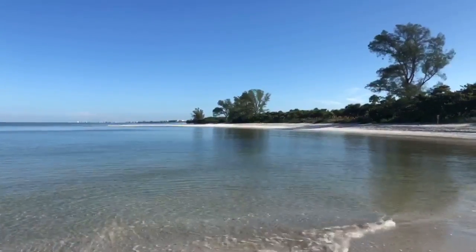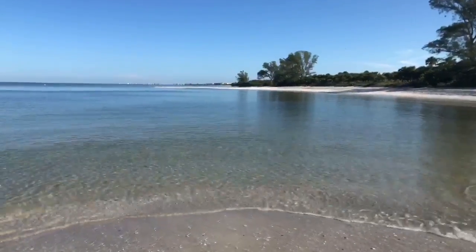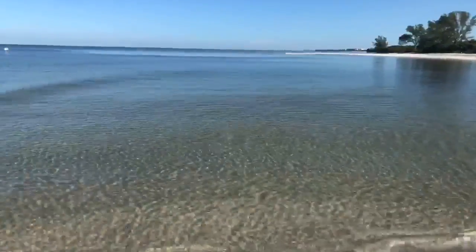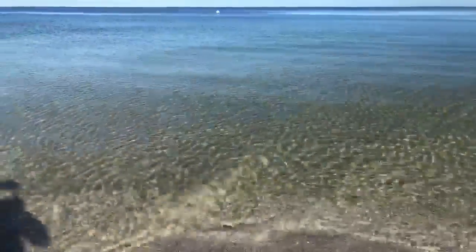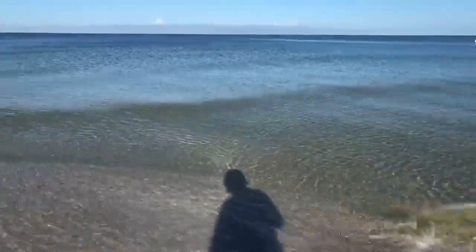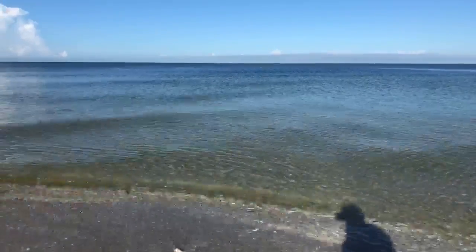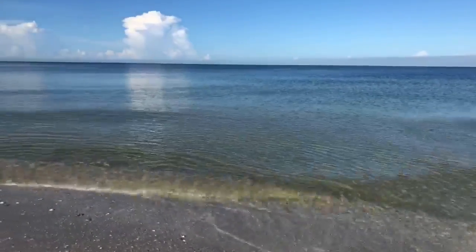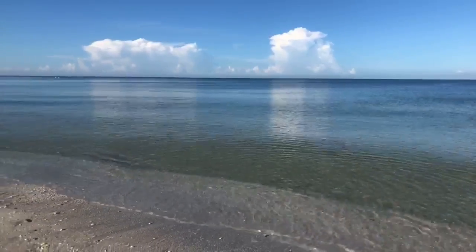Sit here looking at this, and it's just so hard to believe what's out here in this water. Look at how pretty this water is right here. Beautiful. Look at those clouds out there. Absolutely gorgeous.